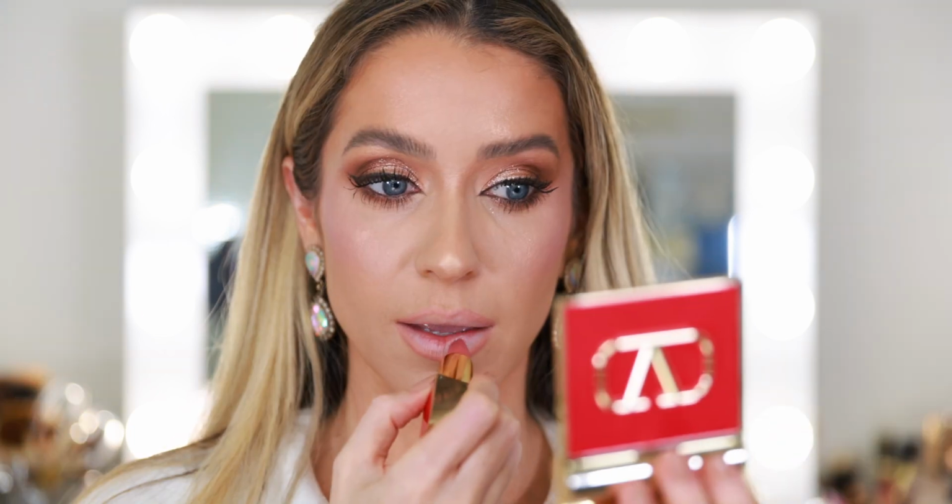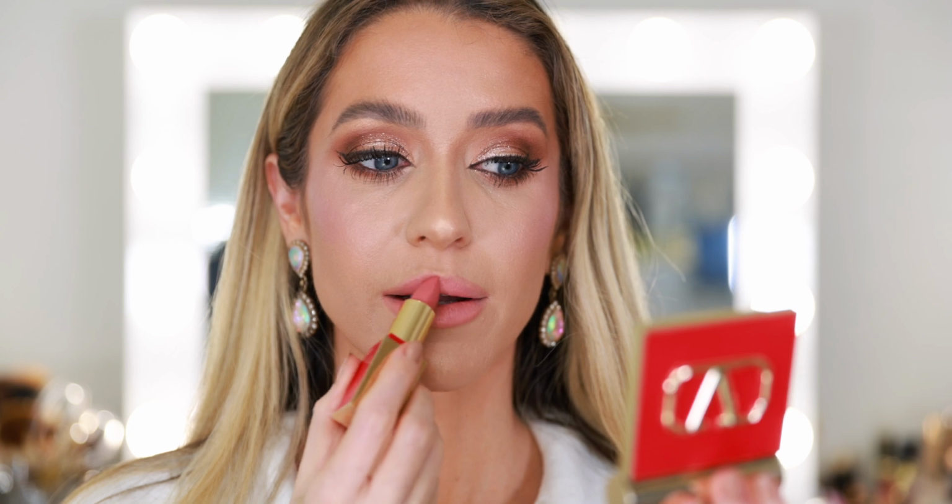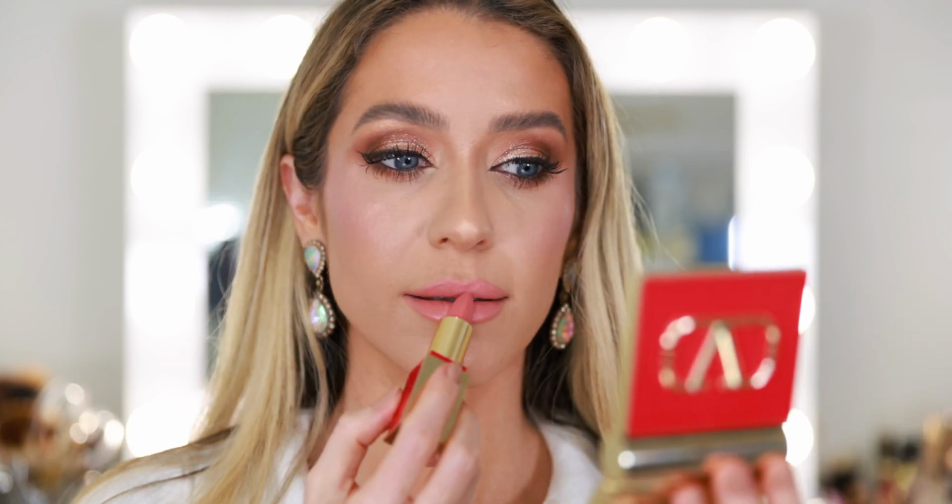Let's see what it feels like on the lips. So I'm going to line my lips with the Beige Natural Lip Liner from Chanel. It's kind of a standard nude. Feels creamy. Oh my god, my lips are so dry. Wow. Oh my gosh. Wow. Hot Beige looks really pink. Yeah, this is not the shade I expected it to be. I honestly thought it would just be nude.